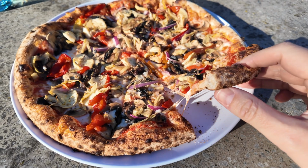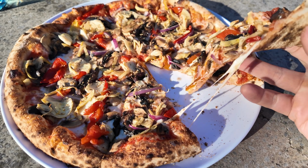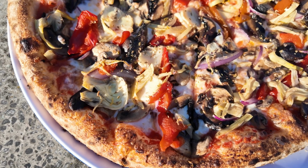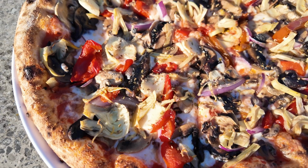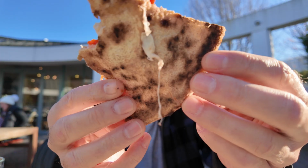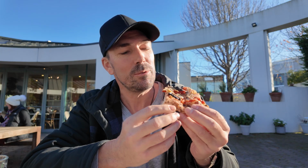Okay, here is the Ōtautahi pizza. It smells beautiful. You can smell those mushrooms on there. You can smell the onions. What else we got in there? Artichoke, red pepper, and the beautiful mozzarella. Oh yeah, that's good. Tastes nice and fresh. Lovely tomato base. Oh, it's so nice and tangy and sweet. It's delicious. And then on the base, you've got that lovely, beautifully cooked pizza base. The crust, nice and crunchy on the outside, pillowy on the inside.